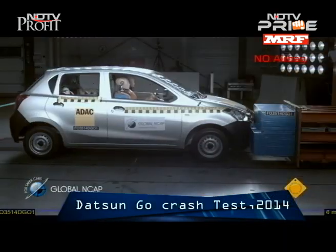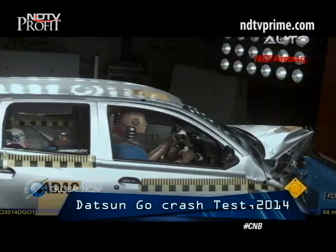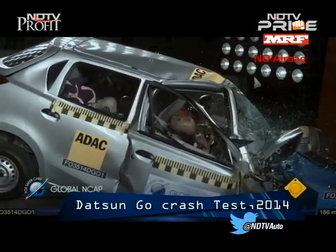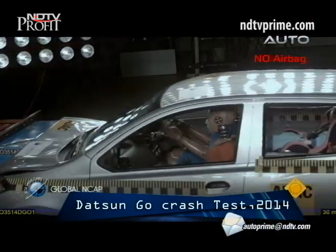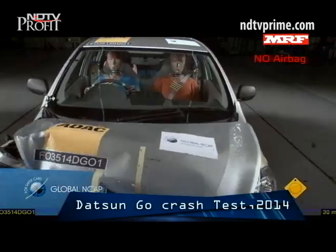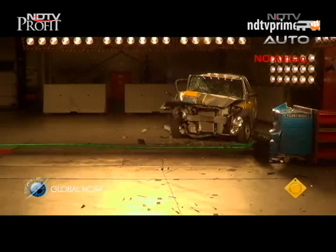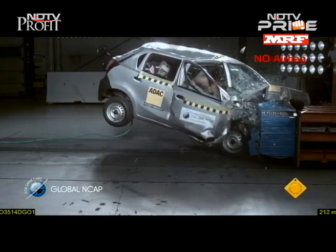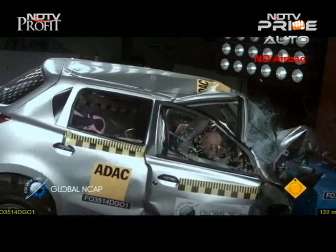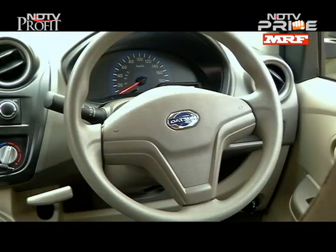We brought you news about how the Datsun Go failed the global NCAP crash test, and it must be noted that the structural rigidity of the car had come under question. After the Datsun Go failed the global NCAP crash tests, we thought it was time for a change, and that change would come with the Go Plus. But sadly it hasn't. Even under safety and security features, there are things like child lock, engine immobilizer, and even central locking. No word of ABS and airbags.